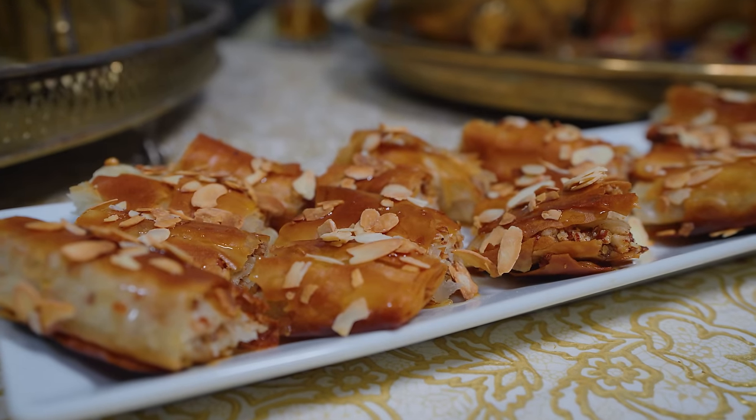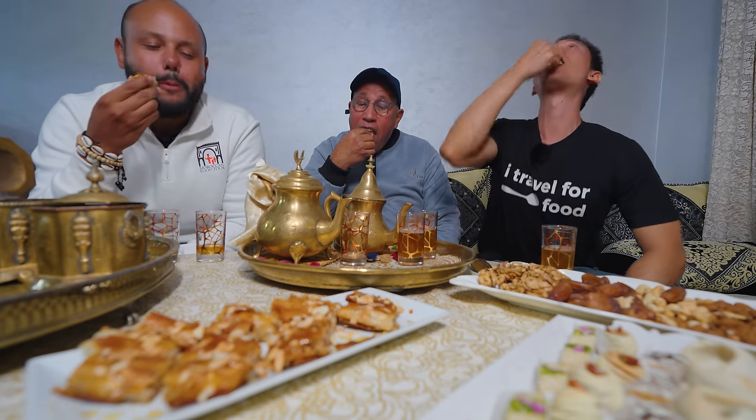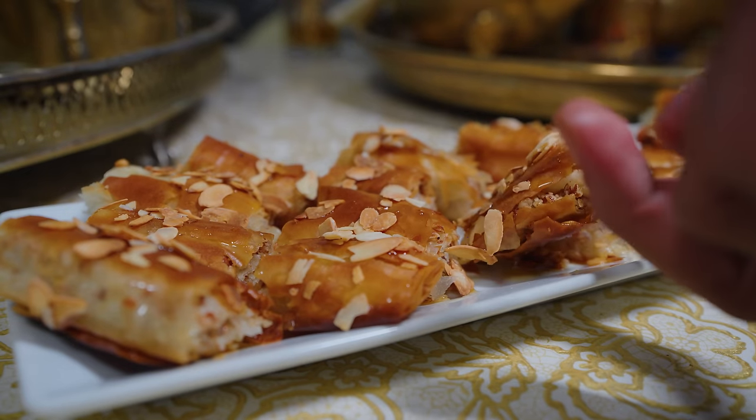Oh man, that's good. Oh, dessert. Wow. You have to lean your head back so all the crispiness doesn't fall. It's so crispy. Not too sweet. No, it's a perfect sweetness. Whoa. Really nutty. Almonds. A hint of cinnamon, but not overpowering. Very good. That is delicious. Yeah, the crunch is satisfying. All those layers of filo are just crunching in your mouth at the same time.